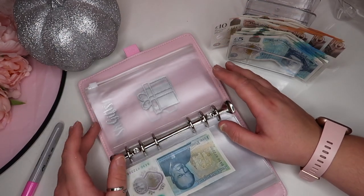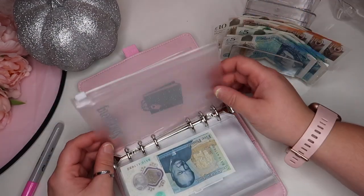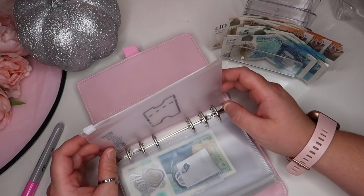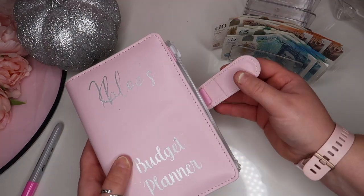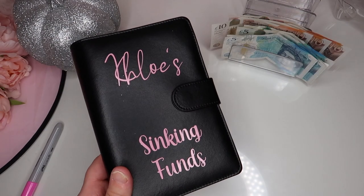Gifts. Now, gifts, I'm gonna put in 5 in there for now and see how far we're gonna go. Shopping, we're gonna leave that for a second. Transport, I'm gonna leave that for a minute. So I'm gonna close my cash envelopes folder and go back onto my sinking funds.